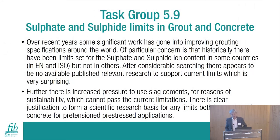This is something which kicked off from looking at international grouting standards a few years ago, when we tried to get approval of a limit for sulfate and sulfide limits in the grouting standards and asked around the world for evidence of the limits that were in the current standards at the time, and nobody could produce it. So we plucked a figure out of the air, and the Japanese objected, and we said why, and they said, well, because we use slag in our grouts, which contains high levels of these products.